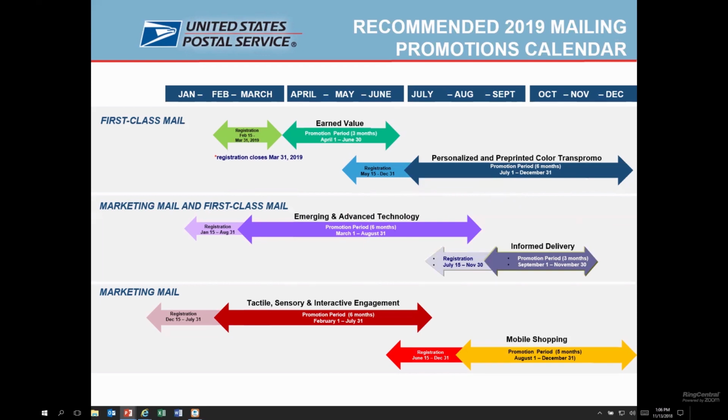The mailing promotions, because of the lack of a governor, we were not able to offer promotions in 2018. This promotional schedule, we worked with a lot of our mailing promotions customers to develop a set of promotions for this year. Because of the compressed time schedule with the approval of our governors, some of the newer things are going to be offered in future promotions.